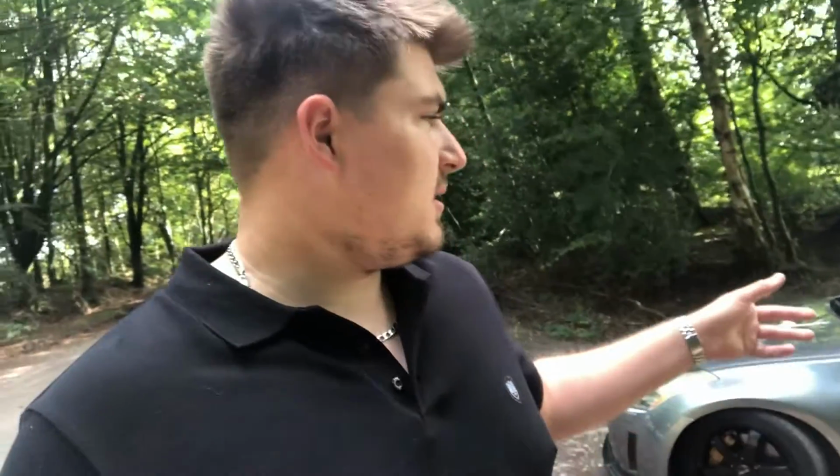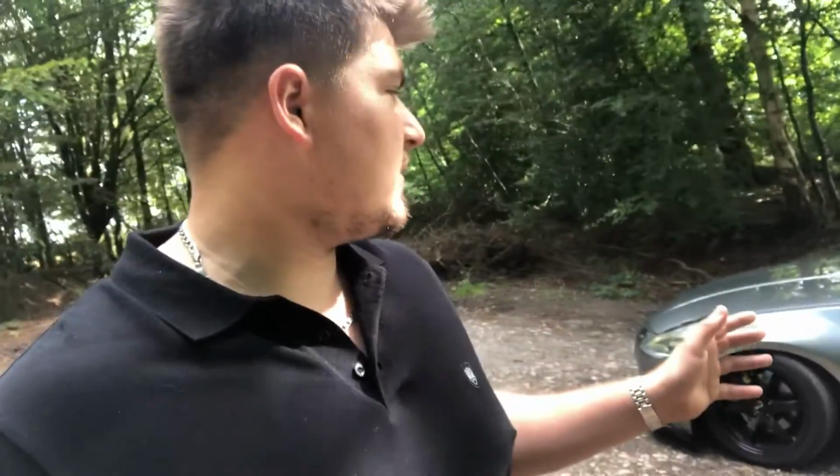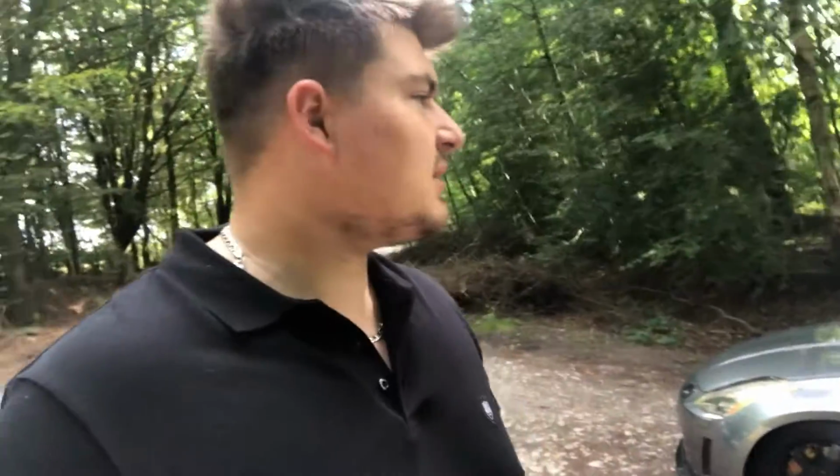Another issue is the seats. For me, I'm 6'3", bit of a big lad. The seats are a bit small. I feel like I'm sat on the car rather than in it sometimes. You really have to adjust the seat perfectly to get that real feel of being in the seat. They're nice seats, don't get me wrong, they're comfortable, way more comfortable than I thought they were going to be. But it's just one of those things, you're sat on it rather than in it, I'm going to be honest.